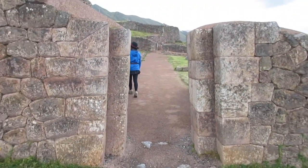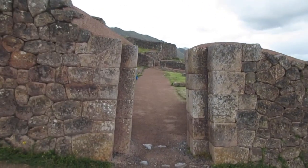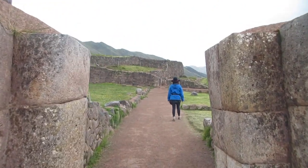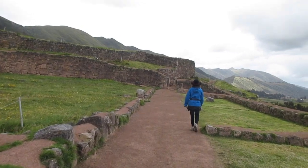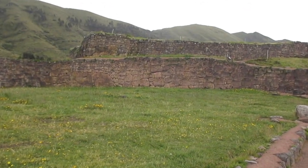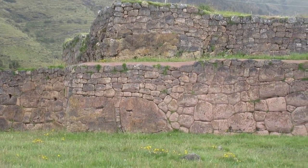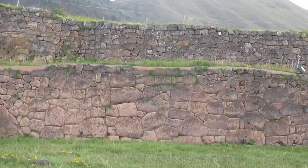Here we are at Puka Pukara, which is a primarily Incan construction, but you do see some perfectly hewn stones here. The typical entranceway to an Incan construction. We do see some signs, however, this wall here, of the more ancient polygonal megalithic type of construction. So it's highly possible that there was at one time a much larger megalithic construction in this area.